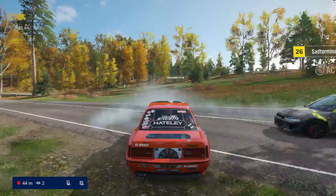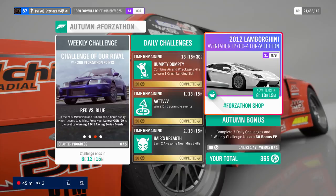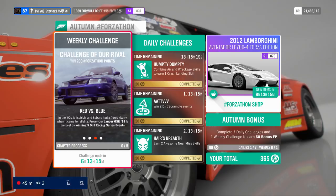So there we go. Forzathon Live is complete. Finally, that one took a while though. So we're up to 365 Forzathon points. Still not a lot. So what I'm going to do now is go and complete or win 5 Dirt Racing Series events. I'm going to do that solo since I have to win. But then after that, we'll be doing this together.